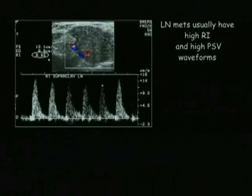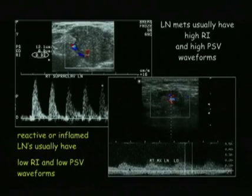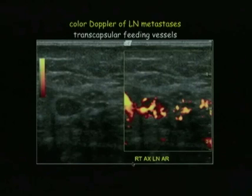We can see here that this is a supraclavicular metastasis from breast cancer, and it has that high peaky systolic flow with a high impedance pattern, whereas a reactive lymph node tends to have a low rounded systolic peak and low impedance flow. Another thing that can be used is the pattern of vascularity on color or power Doppler.